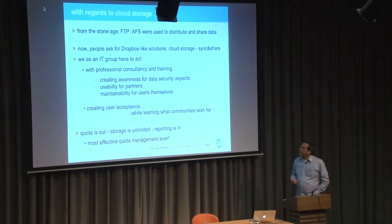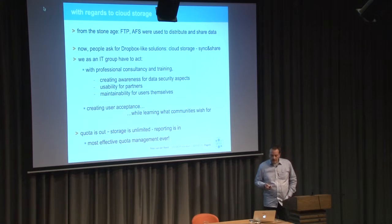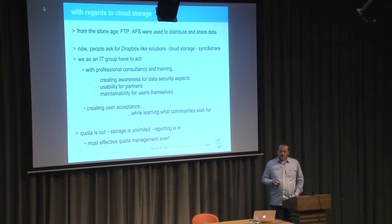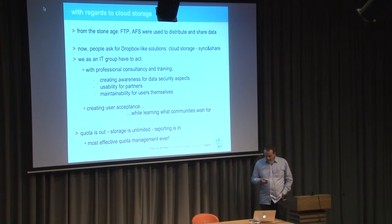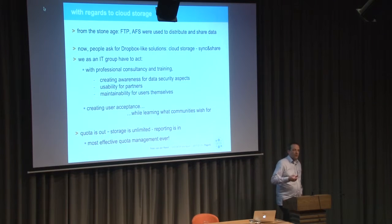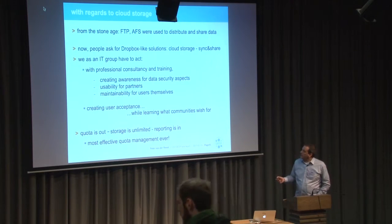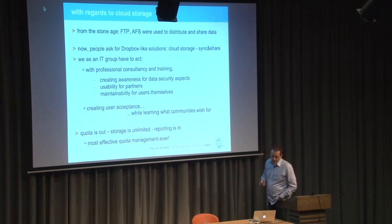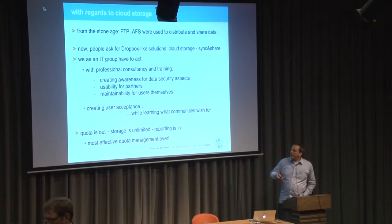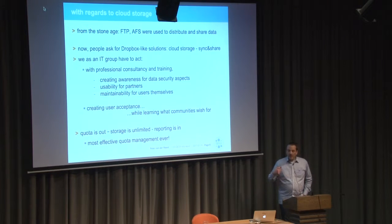Of course, we as an IT group have to act on that, so we try to do consultancy with our user groups. We train them. We go with them through projects that have to do with new ways of handling data. And what we try to do is, of course, also tell them something about data security, privacy, so make sure that if you share, you do it the right way around. Make sure that whatever you do is still understandable for the people whom you are providing the data for, while still being able to keep an overview of what you're doing in the long term. And by that, we think that we are working on increasing user acceptance for the offerings that we do, while at the same time we are learning about how these different communities take what they want, in what direction they want to move.